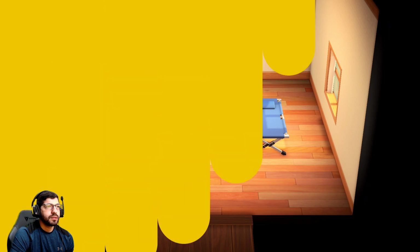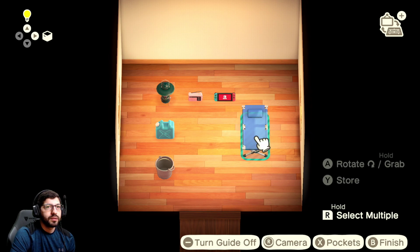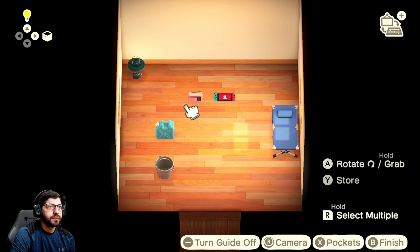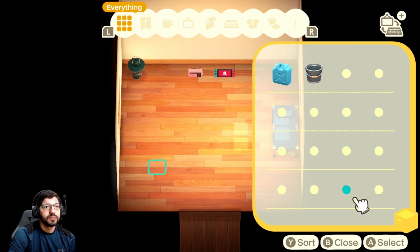So let's check out our decoration mode. This is going to be a lot easier to move things around. We'll put our bed over here. This right here, I don't want, so I'm gonna store this and store this as well. All right, we're gonna leave it like that for now. We don't have much storage. We got 4x4, that's 16 items that we can store.